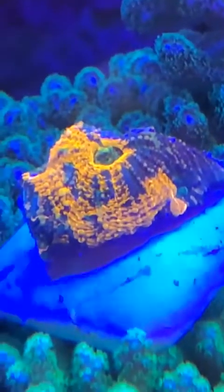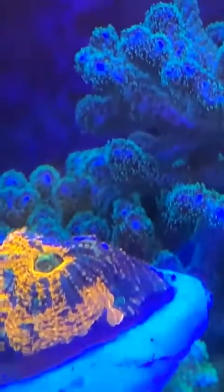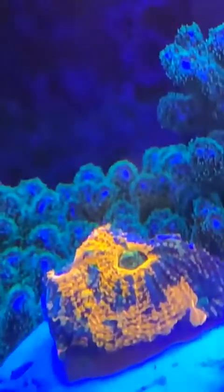Let's see if I can get this picture right here. Bammo. My experience with this is it gets pretty darn orange when it grows out. So even if a frag isn't that orange looking, man, that really doesn't matter. It's going to look pretty orange. A little bit of purple in there. All right, but the Acan echinata Orange Crush. Number 13.